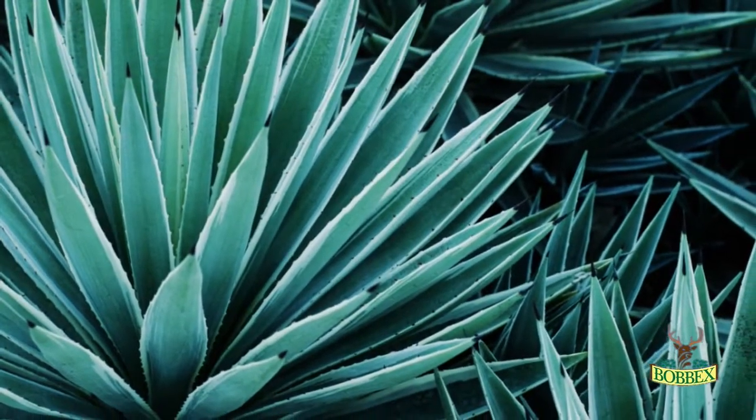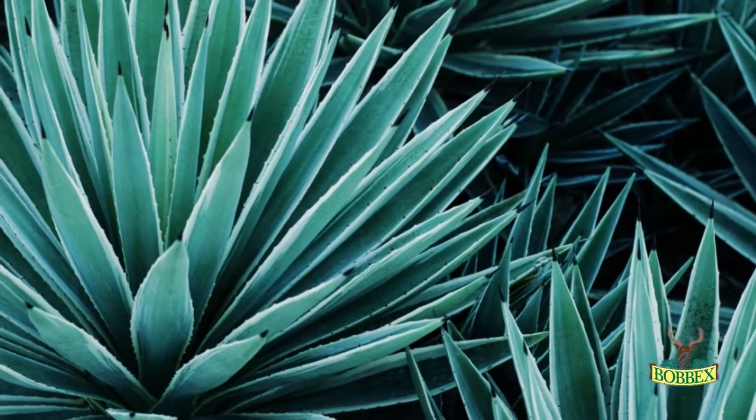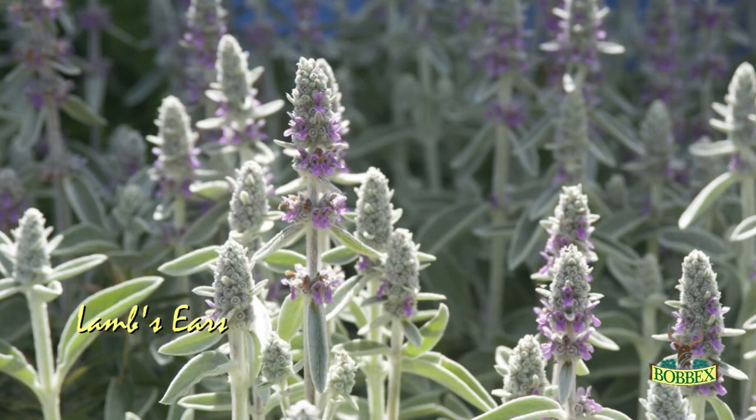Fuzzy and leathery foliage can create unpleasant mouth tickles for deer. Plants with these characteristics include agave, sunflower, and lamb's ears. Deer might approach them, but typically change their minds.